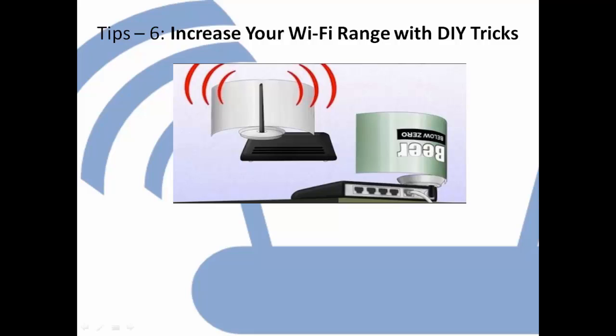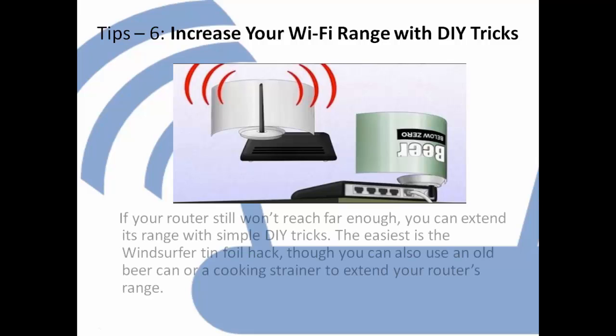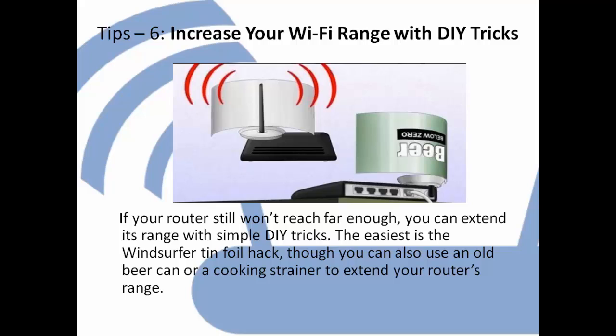Tip 6. Increase your Wi-Fi range with DIY tricks. If your router still won't reach far enough, you can extend its range with simple DIY tricks. The easiest is the windsurfer tin foil hack, though you can also use an old beer can or a cooking strainer to extend your router's range.